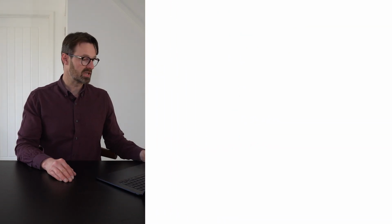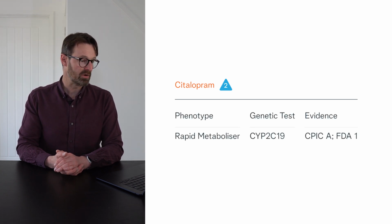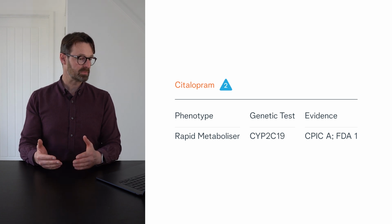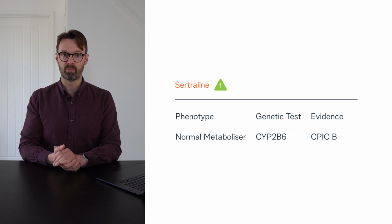But where your doctor will really get excited is when we go deeper into the report and it tells you about your phenotype and the genetic test that was looked at. So if I go ahead and look at a well-known drug called citalopram, which is often recommended for depression or anxiety, we can see here that I'm a rapid metabolizer. And this is because of this CYP2C19 pathway. I process this drug more quickly than expected. So the advice here is maybe start with the recommended dose, but consider turning it up if it's not working for that patient, or consider an alternative. So for me, a good alternative would be sertraline, which for me is a drug in that number 1 column.